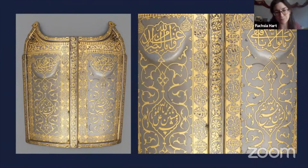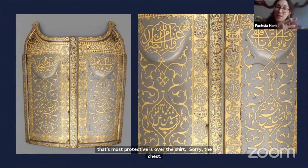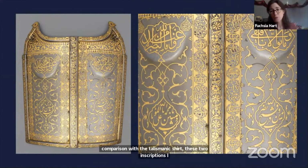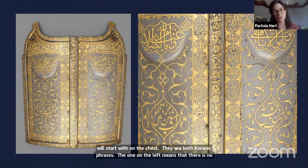Okay, so now moving back to the armour, to focus in on those inscriptions a bit more now that we've just had that comparison with the talismanic shirts. These two inscriptions I'll start with on the chest. They're both Quranic phrases, which mean respectively, the one on the left, that there is no victory except from God, and the one on the right tells us that there is no success except through God.